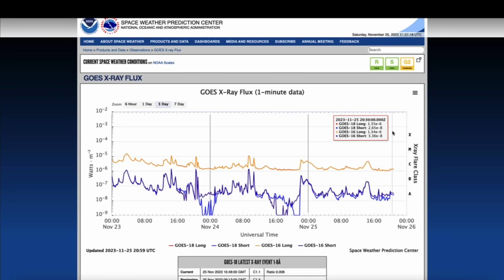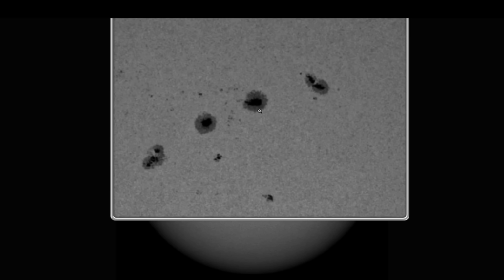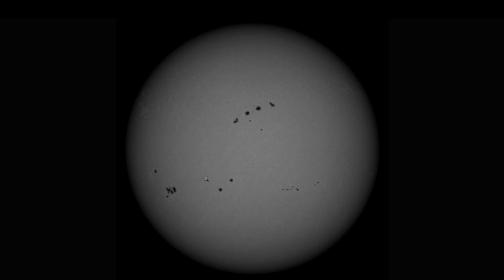Checking in on the GOES X-ray flux over here at the Space Weather Prediction Center. All quiet the last 24 hours. May not stay that way. Looking at the Earth-facing side of the sun, once again, it is still loaded with sunspots in active regions.